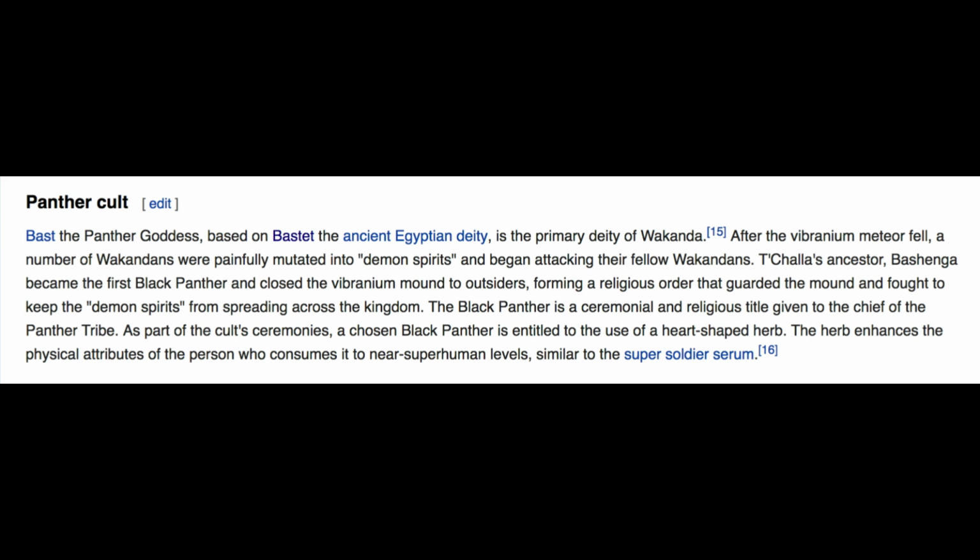As part of the cult's ceremonies, a chosen Black Panther is entitled to use of a heart-shaped herb. The herb enhances the physical attributes of the person who consumes it to near superhuman levels, similar to the super soldier serum. So basically they become a god, supernatural strength, super ability, superhuman levels, right? A deity, it becomes like a god, the Jaguar god.